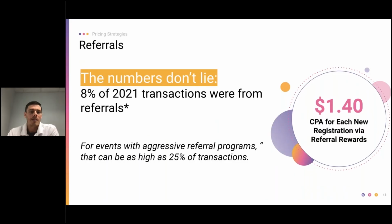So here's some information about referrals. In 2021, for all of our transactions, 8% of all transactions came from referrals. We have some events that have very aggressive referral programs, and we've seen as high as 25% of transactions come from referrals. And so we've got this dollar amount over here.